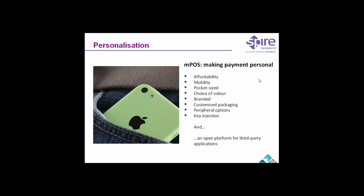Now the last point here where it says key injection, what I want Carlos to do is expand on this, because this is a subject that is often overlooked. An mPOS device has to be as secure as a traditional pin pad in a multi-lane environment or a traditional POS device. And the thing is, this is a very complex and potentially costly process. So for mPOS, this needs to be reviewed and actually implemented in a slightly different way and provide the same level of security.